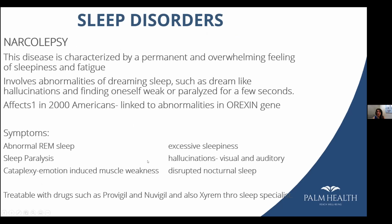Narcolepsy is another extremely serious sleep deprivation disorder. It's characterized by excessive sleepiness and fatigue through the day. Often emotional states will cause them to lose muscle function, called cataplexy, and it affects 1 in 2,000 Americans. Right now, I have 2 to 3 patients who have narcolepsy. This is one of those disorders that has to be diagnosed with an EEG and also needs the help of a sleep specialist to start treatment with drugs. These patients have to be on drugs, just as patients with sleep apnea have to use a CPAP or some kind of device to keep their airways open.